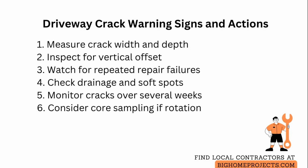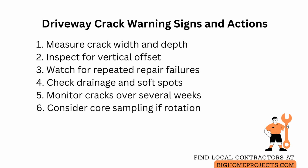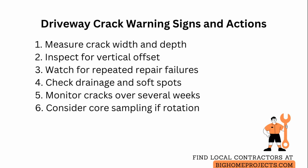Check for repeated failures after previous repairs because recurring openings suggest ongoing soil movement or subgrade erosion requiring excavation and recompact methods. Probe for underlying drainage problems by observing water flow after a rain and by feeling for soft spots under the slab edge, since poor drainage can wash out supporting material and undermine repairs.